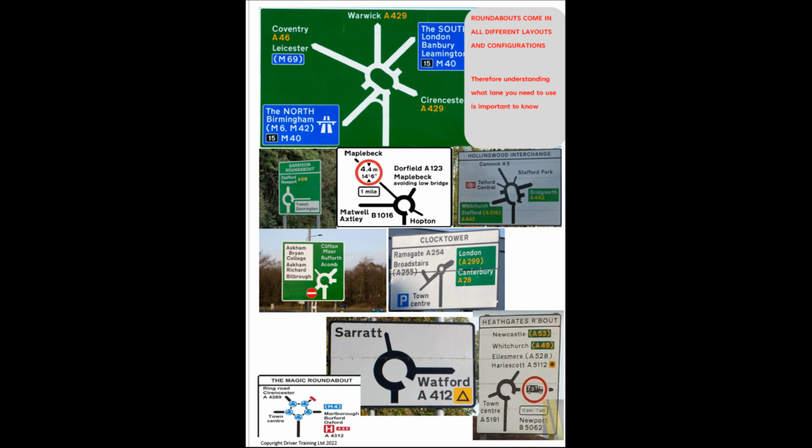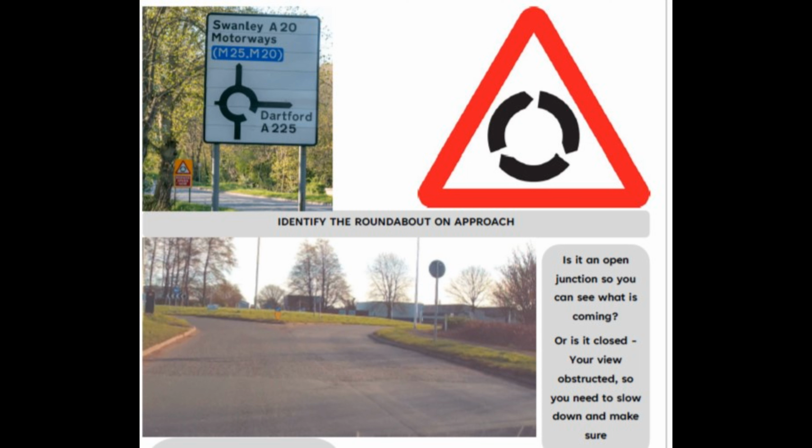So how do we do this? Well, the first thing we need to do is identify there's a roundabout coming up. Now, most times roundabouts will have signs before them, like you can see on the page on the right there. They can be the normal large directional signs, or like in the background of the top picture and the triangle on the right there, they could just be triangular warning signs telling you there's one coming up. Sometimes you may not even have one, so the only way you can tell is the black and white chevrons and the blue and white one-way arrow sign.